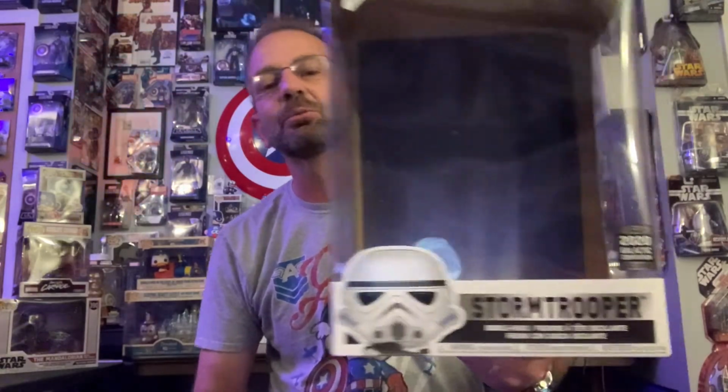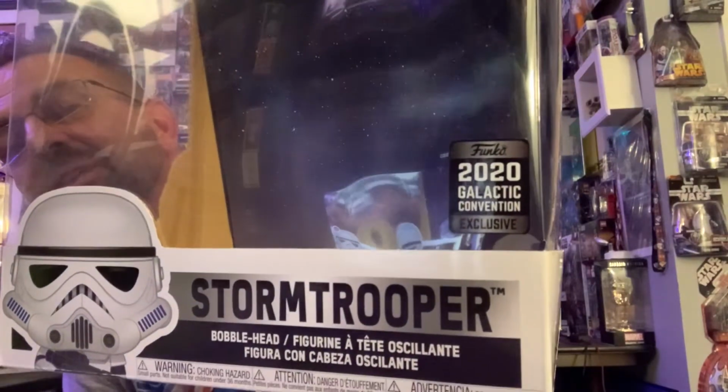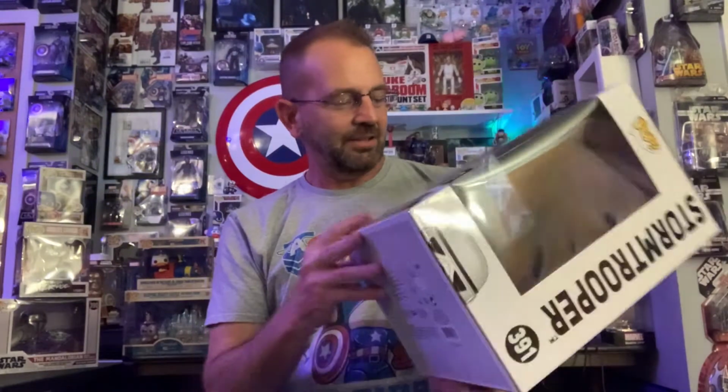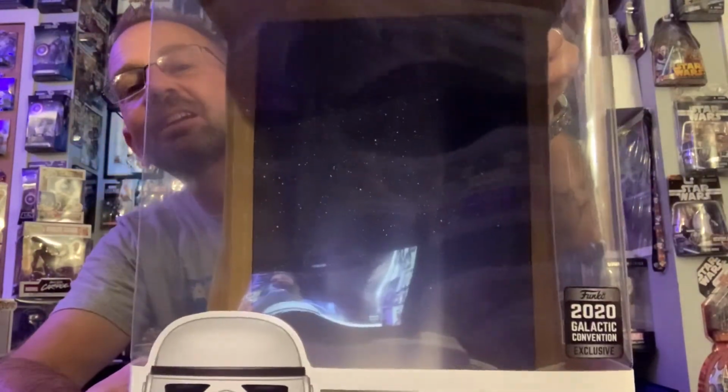We just got these in today. Ordered them 2 months ago. This is the 40th anniversary of The Empire Strikes Back. This is a very special release. The 2020 Galactic Convention exclusive. And as you can tell, that's got a background scene in there, which is kind of cool. Some of the pops have those, some of them don't. I definitely like it when they do that. It just adds to them.